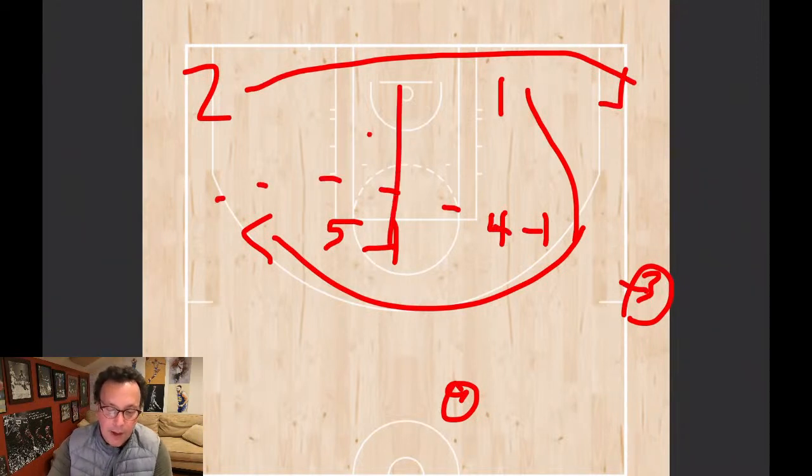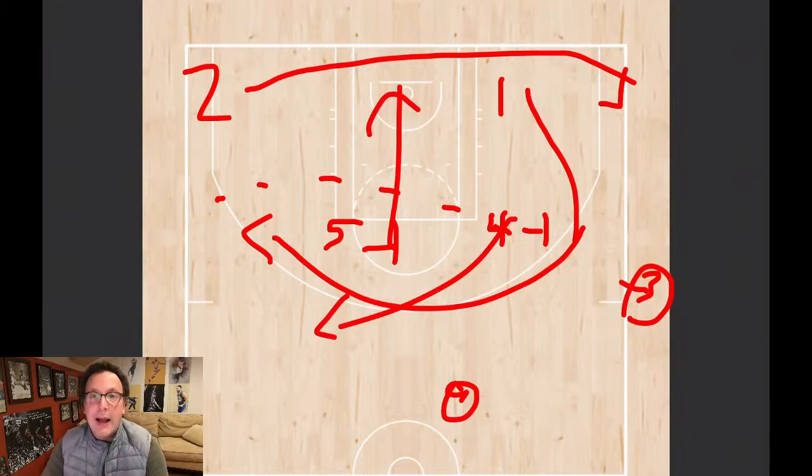And then what you got is five diving, four cutting up. You got a lot of actions you can get out of this, especially because, again, remember what the point of the offense is: to make the defense scramble.